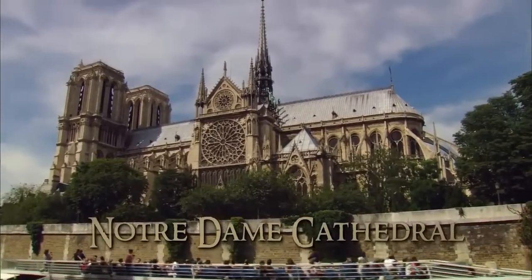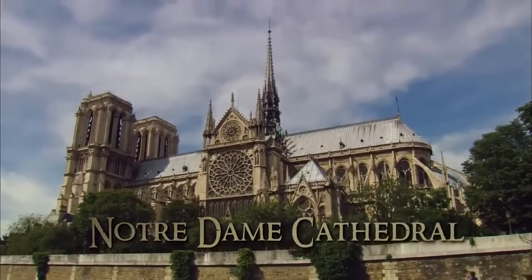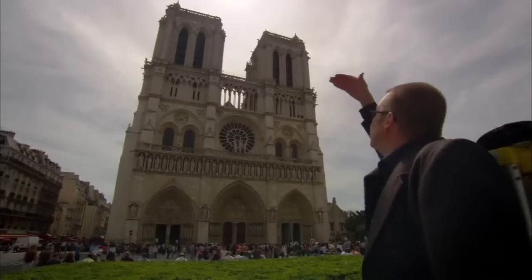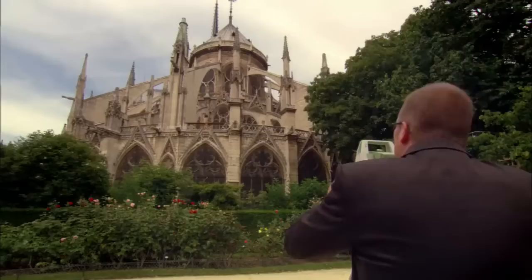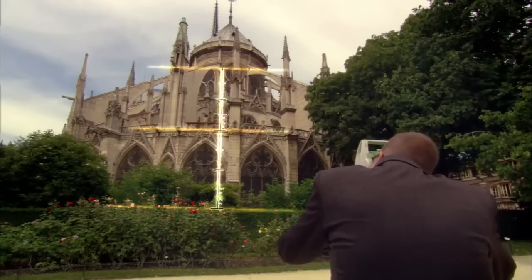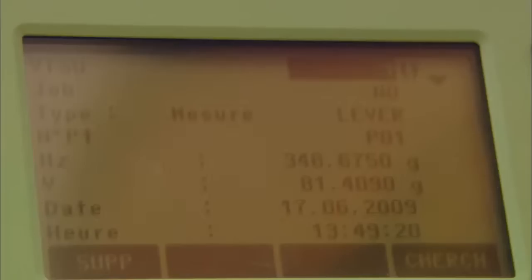At Notre Dame of Paris, perhaps the best-known Gothic cathedral, Stéphane van Lieferange, a physicist-turned-art historian, uses a laser scanner to investigate. He measures the height of the church's two levels. Each measures 32.8 feet.